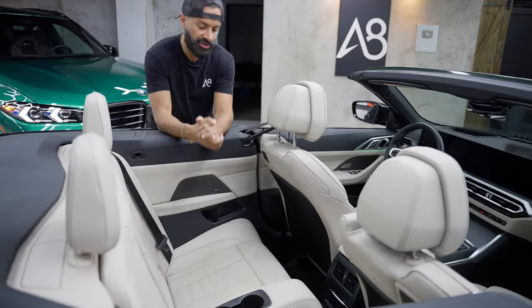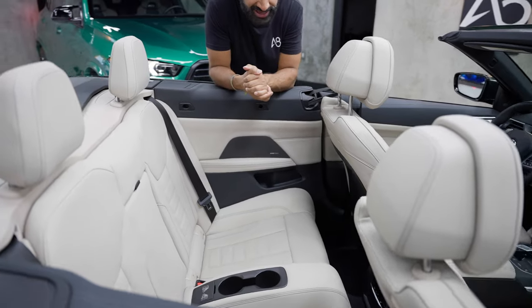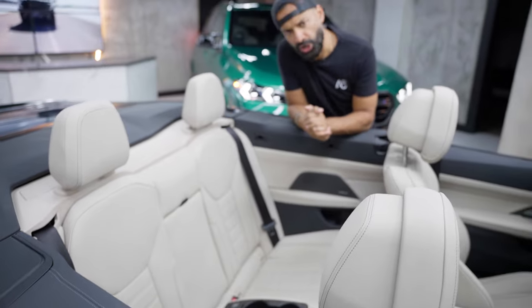Now, as far as convertibles go, there's a lot of room in this back seat. I can easily tell you that because I'm standing right over it looking down. And if you want to see a video or shots of the top going up and down, take a look.